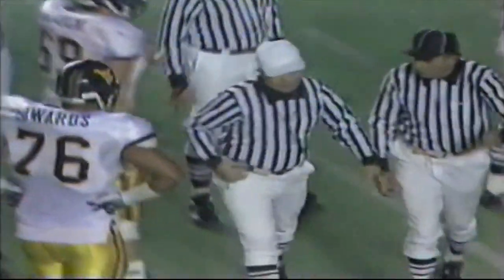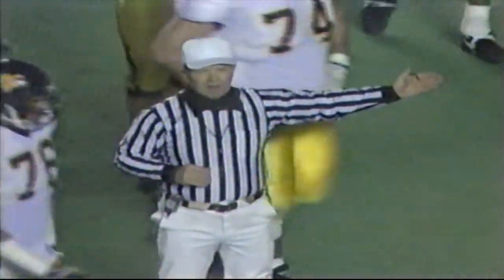West Virginia that time, Brad, only sent out 2 receivers. Had Boston College played zone, they would have been dead. Pass interference. Defense, a 15-yard penalty from the spot of the snap. Automatic first down.